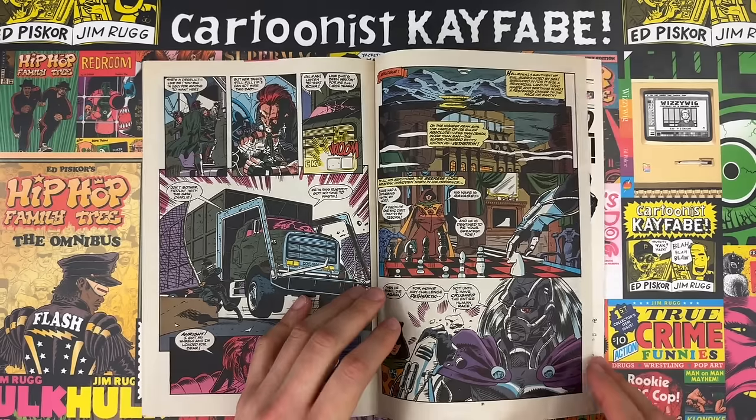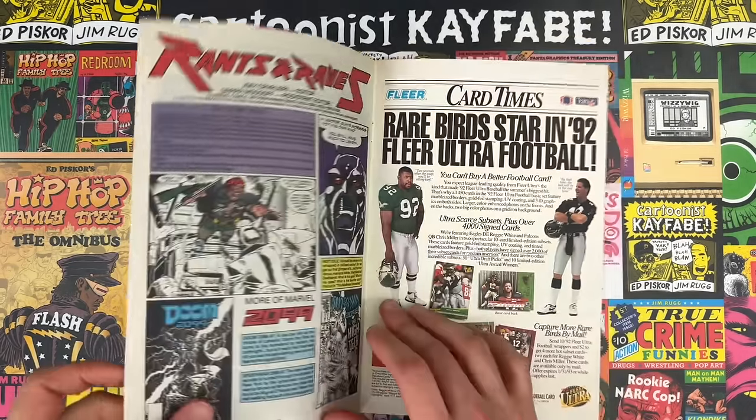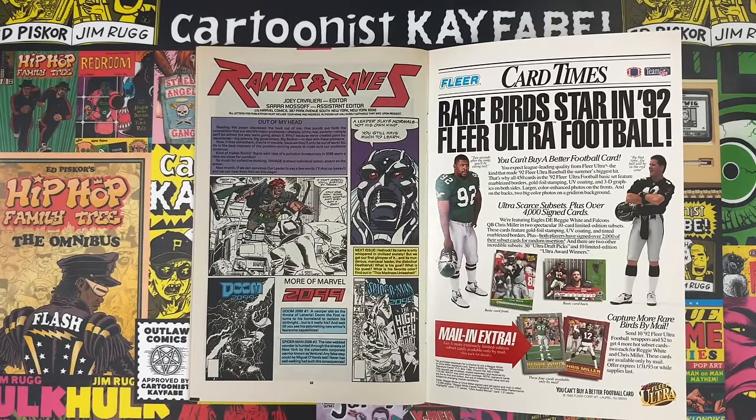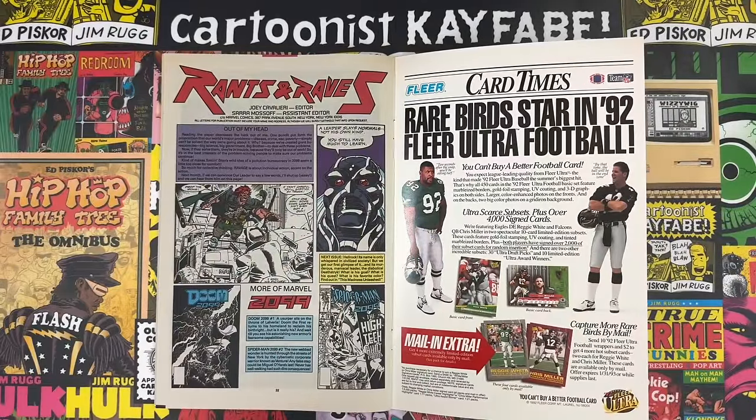Great stuff. Comics are about to plummet, right? Straight up. This is the end of 1992, and things are going to be going south in terms of comic sales. And honestly, I don't understand why you do a comic like this.